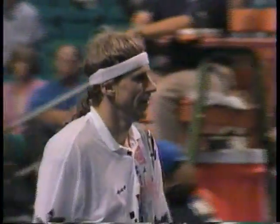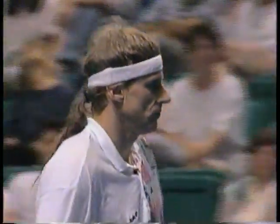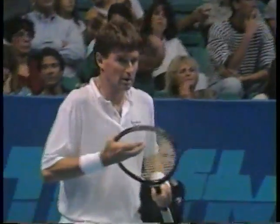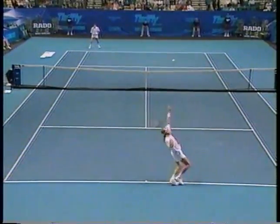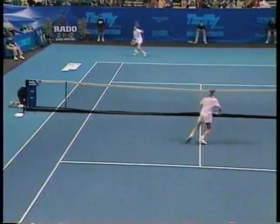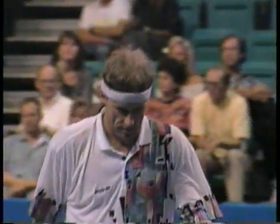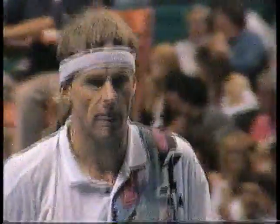Him down after he set it up so well. Good setup, and Bjorn missed the finishing shot again. And that time Borg covers the shot perfectly and hits it into the open court.